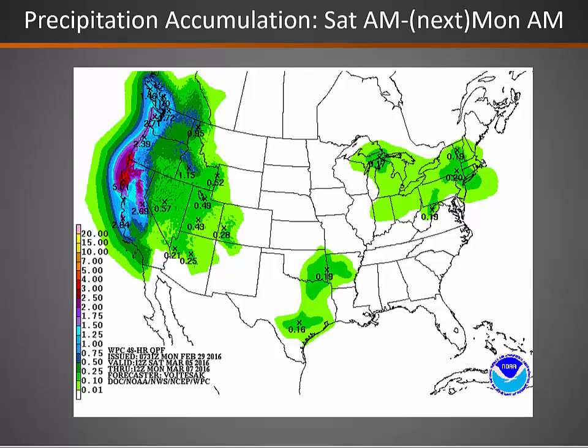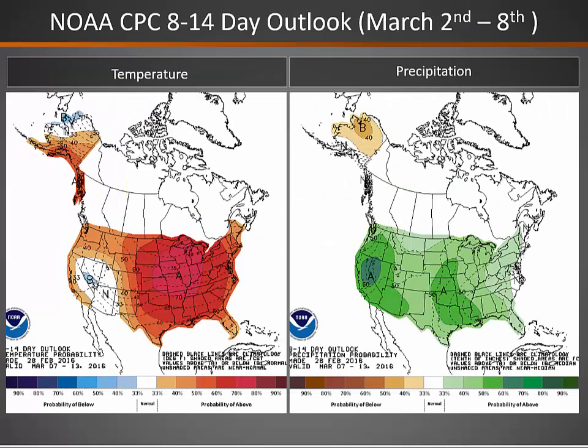And then looking way down the road, as we go to the 8 to 14 day official NOAA outlook, we do see a major change in the weather pattern. Temperature-wise, still no really cold air, but you can see a little pocket of coolness across parts of the Great Basin. But the real big story is on the right-hand side.